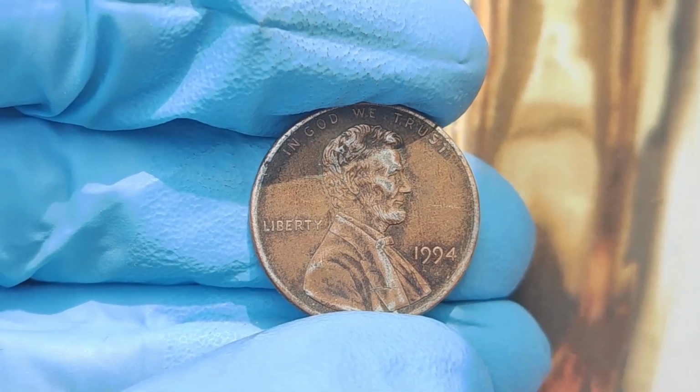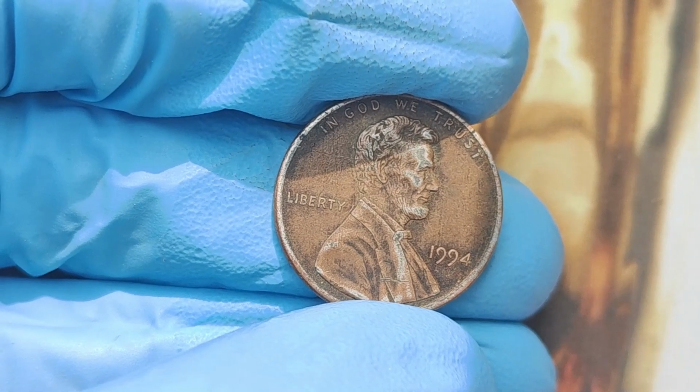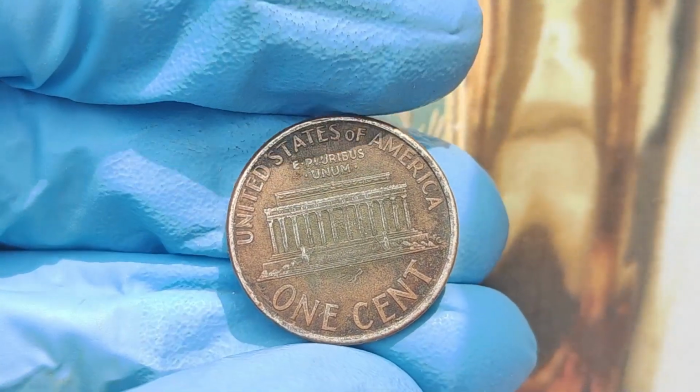Remember, the path to wealth might just be hidden in the smallest places. Your journey to a better future could start with something as simple as a penny. So, what are you waiting for?